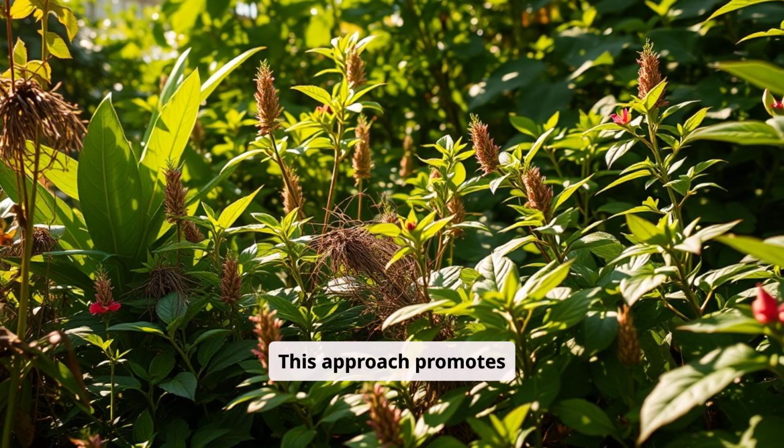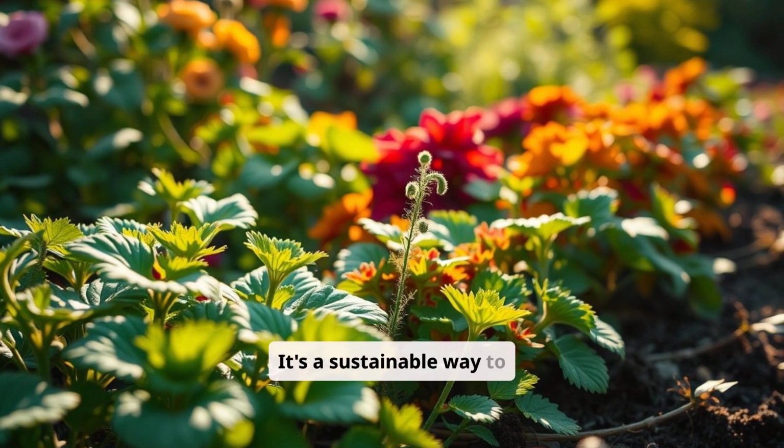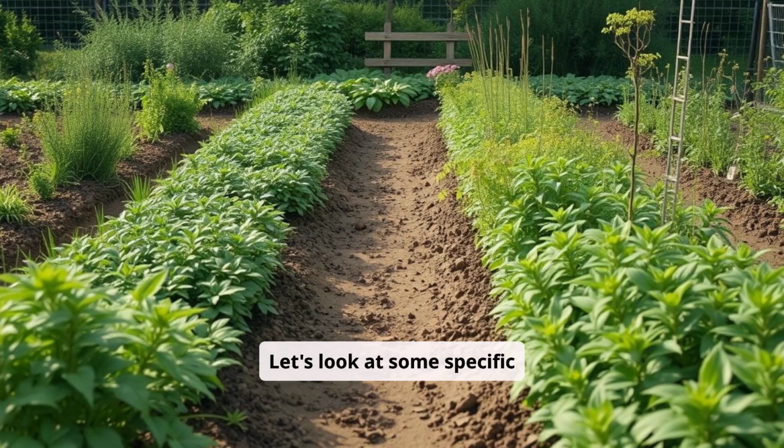This approach promotes biodiversity and creates a balanced ecosystem. It's a sustainable way to manage pests and support a healthy garden. Let's look at some specific strategies.